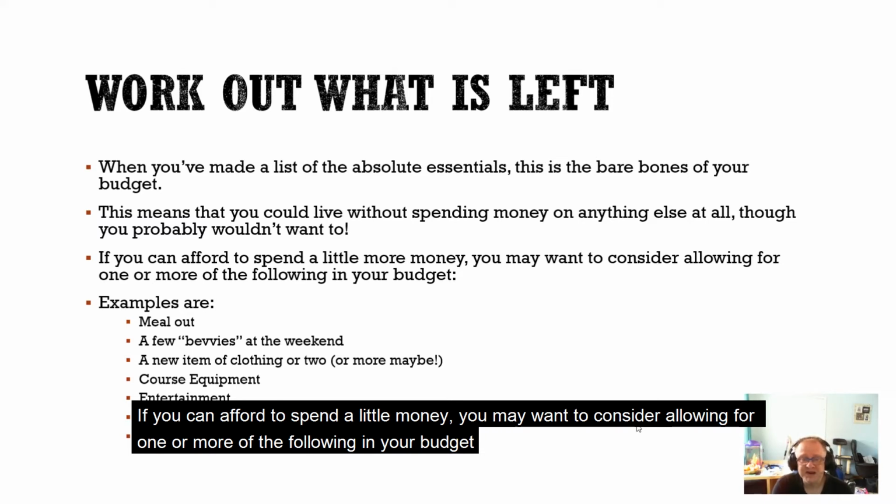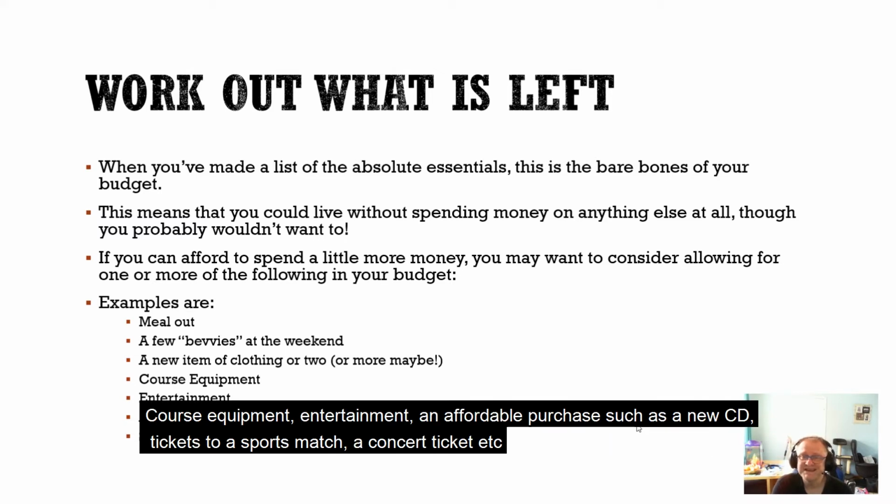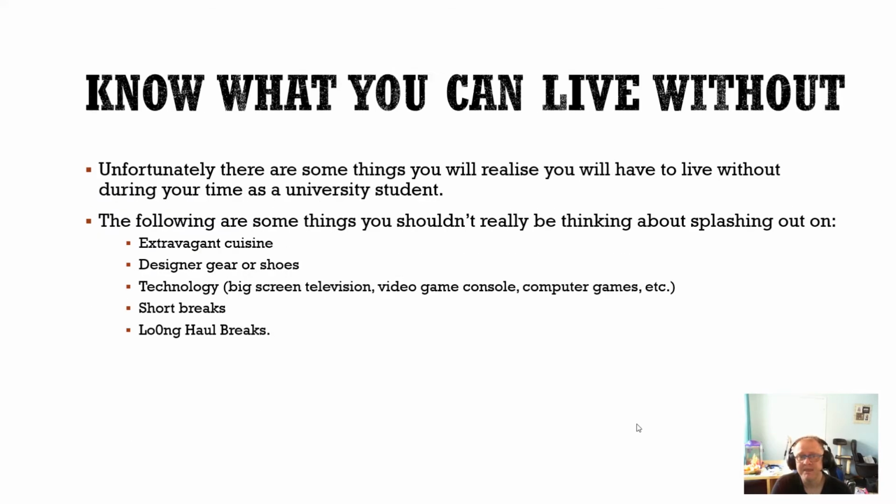the following in your budget, such as a meal out, a few bevies at the weekend, a new item of clothing or two, or more, maybe more if you can afford it, course equipment, entertainment, an affordable purchase such as a new CD, tickets to a sports match, a concert ticket, etc. And if you do want to, any savings contributions.